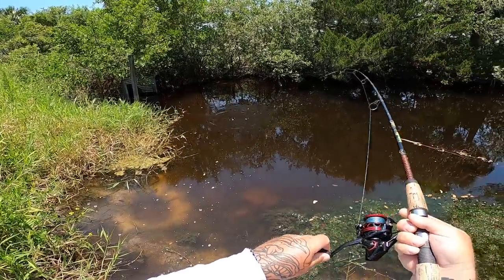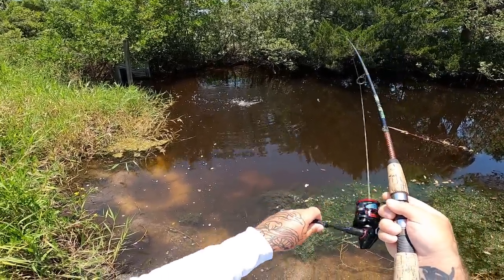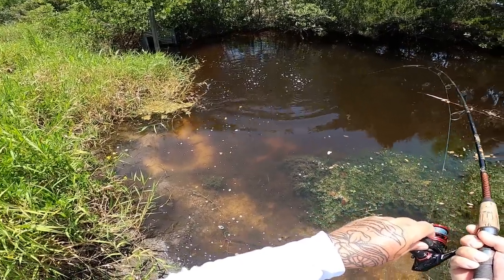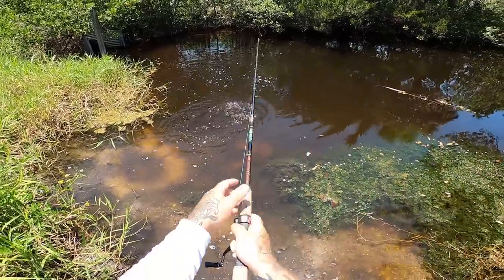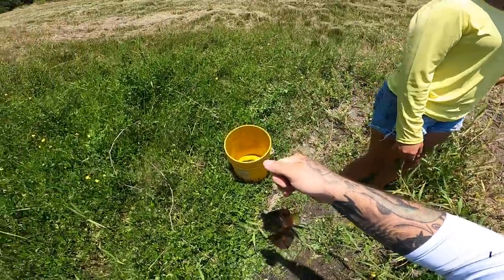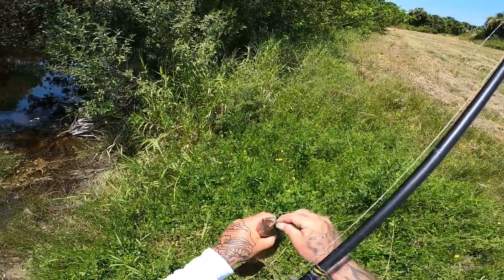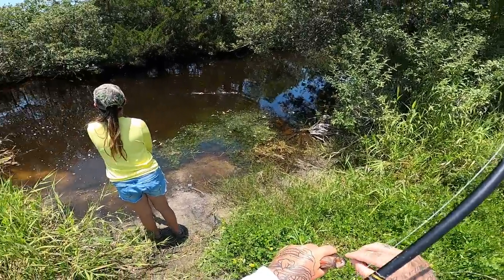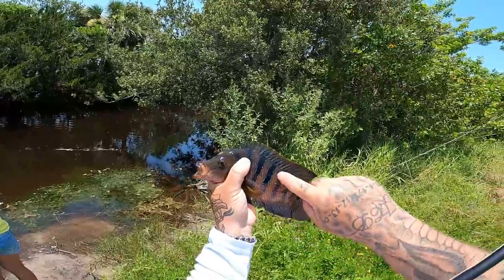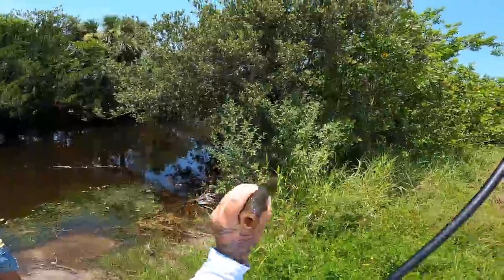There's a good one. That's a nice one right there. Oh, yeah, that's a really nice one. Oh, yeah. That's a really good one right there. My nickname for these things is the atomic sunfish. They fight better than a bluegill. And they're just super cool looking. Look at the patterns in them. That is just so awesome.